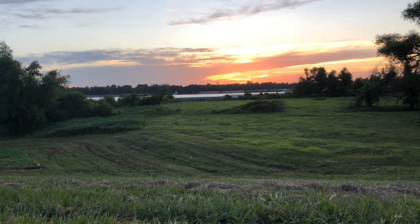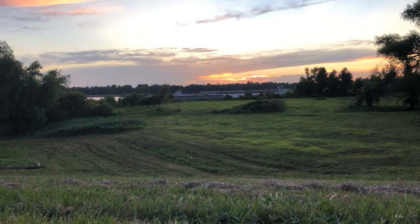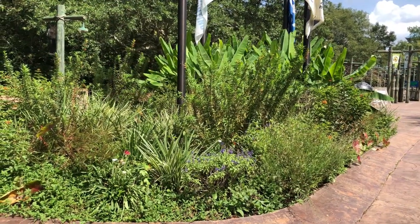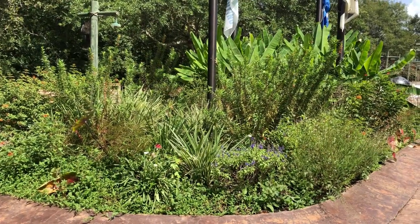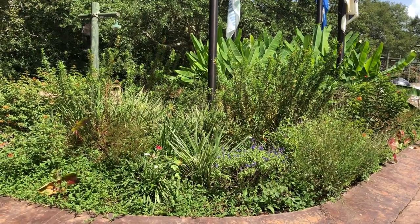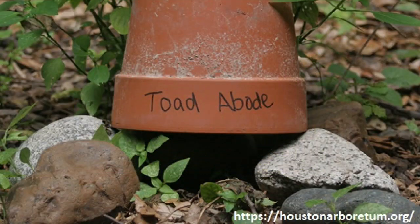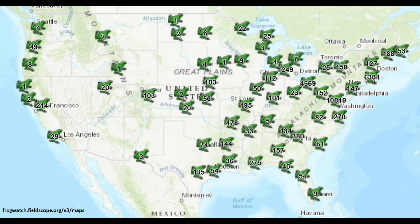Now that you know how cool and important amphibians are, what are some ways that you can help them? First, try to stay away from pesticides or herbicides in your yard. Try to create nature-friendly environments by providing clean water, hiding places, bugs to eat, stuff like that. And then you can also participate in citizen science programs like FrogWatch USA, which focuses on tracking local species.